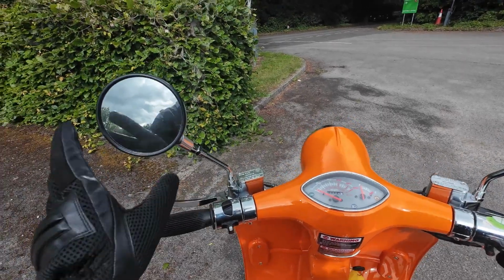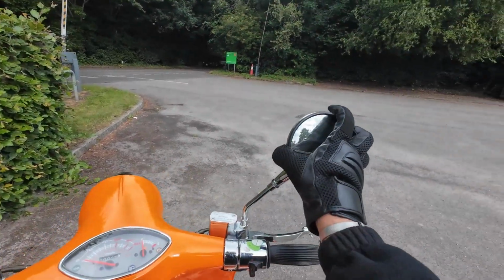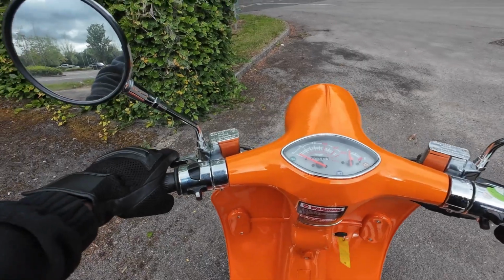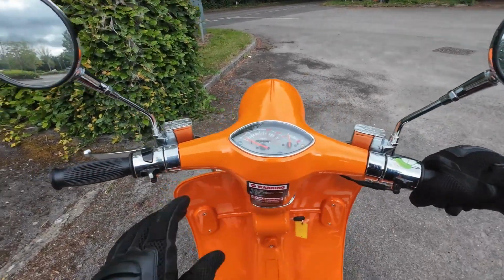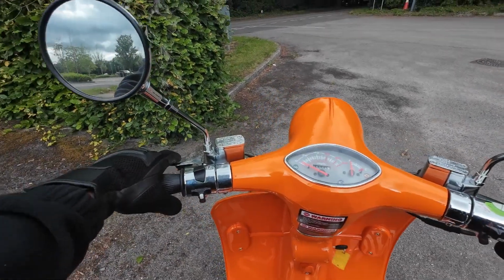Fluid levels easy to check. Mirrors are nice and easy to adjust. Just look at the view off of these mirrors. Great idea. I love the mirrors on these. Really easy to see. Basic controls. You've got your horn, indicators, lights. Horn's quite loud. And hazards and a start button. Front and rear braking.